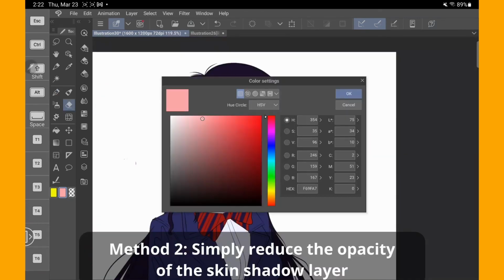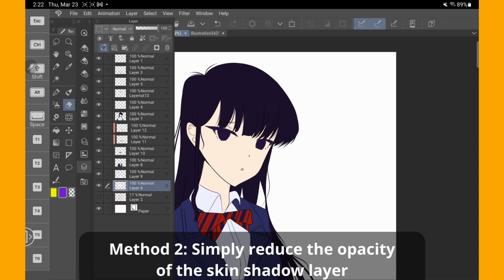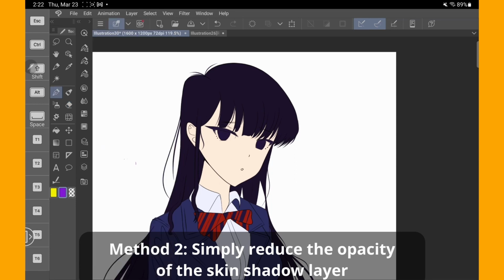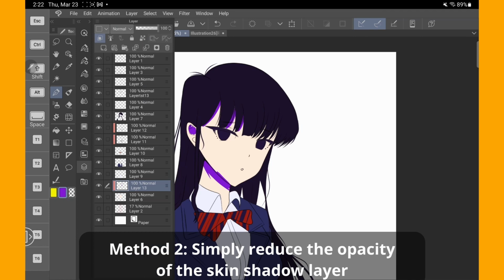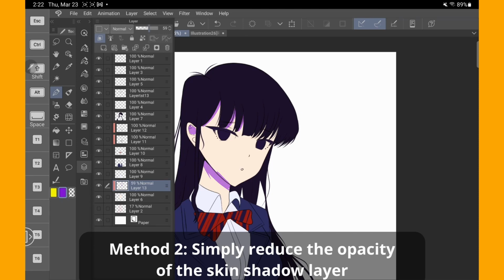The second method is very simple. Choose a saturated color. This time I will use purple. Apply it on the top of the skin layer. Then, simply reduce the opacity. Keep adjusting the opacity till you get the result that you want.